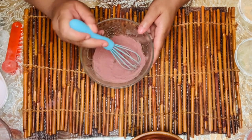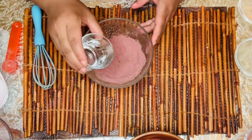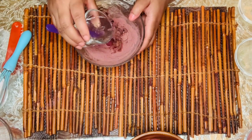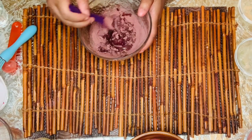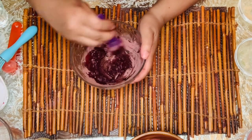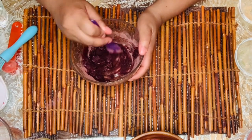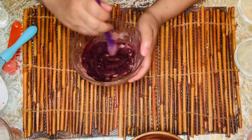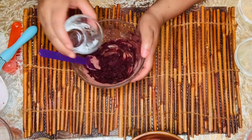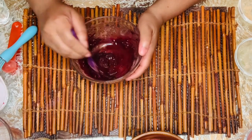Whisk. And now we're going to add just a little bit of water, hot water. Oh, that's nice. Let's get all of that powder in there. Good. And we're going to add a little more water. Okay. Keep in mind this is more powder.